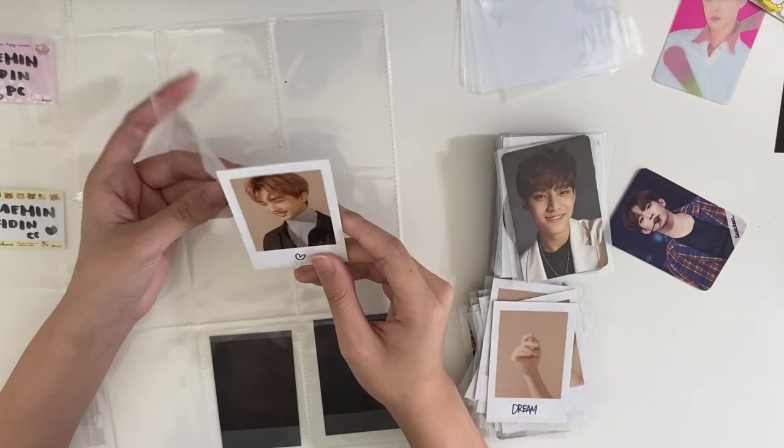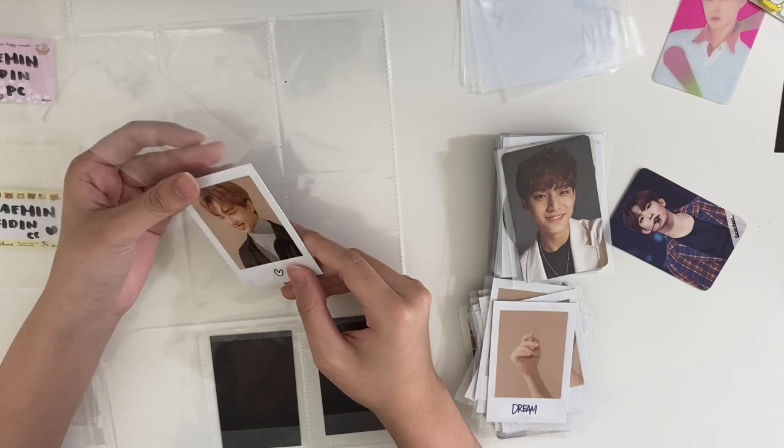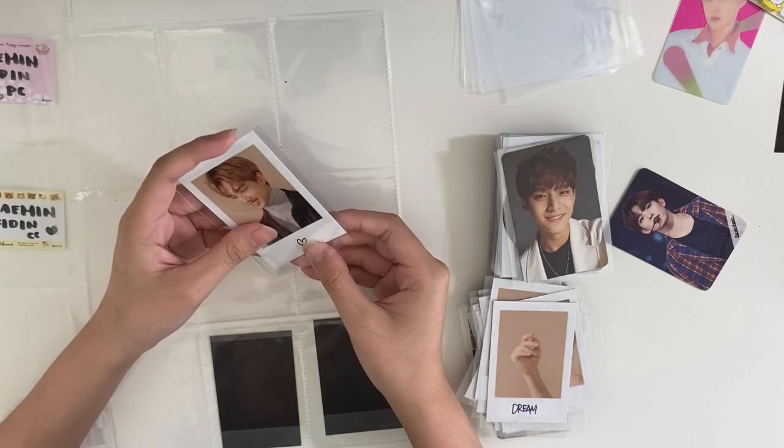Oh, he's so cute. Oh my god, it's just a little heart on the bottom. That's absolutely precious.